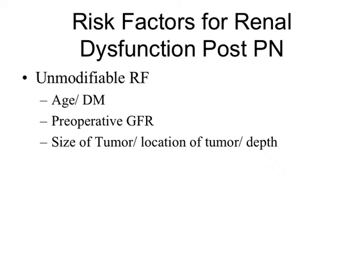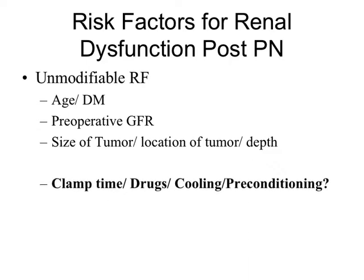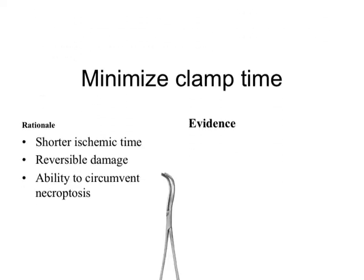But these are unmodifiable risk factors: the age of the patient, whether they have diabetes or not, preoperative GFR, and the tumor's size, location, and depth. Other people have published the same type of information about tumor location and size. But the things that we can change are things like how long do you clamp these kidneys? Can you give any drugs? Should you cool these patients? Can you precondition them in any way?